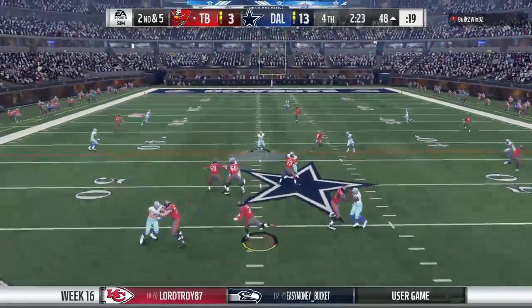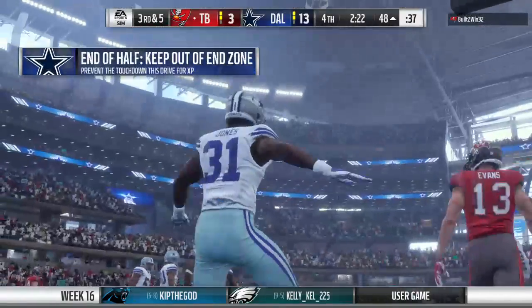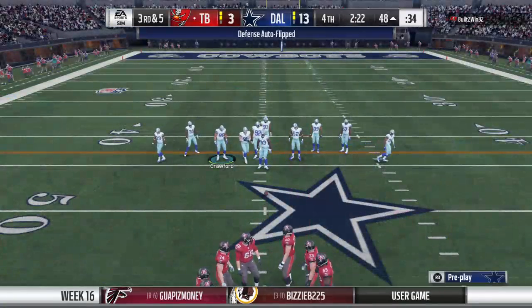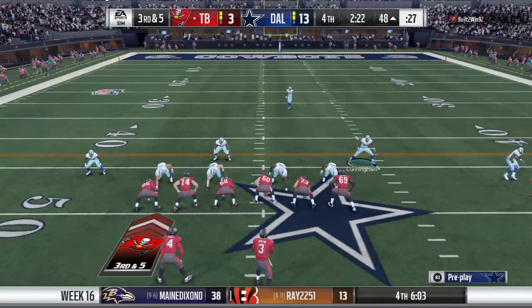Jameis again. And incomplete there. A nice hit. Jars the ball free and brings up 3rd down. You get a tight end like this, and you know he's used to dishing out punishment, but here, he's one that has to absorb the contact, and as a result, unable to hold on to the football.